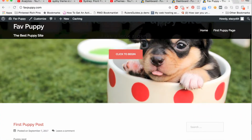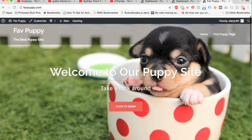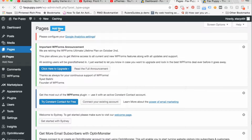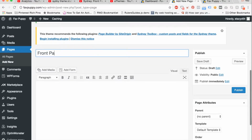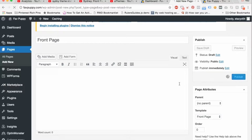We're using the Sydney theme. As you can see here, a normal page has the image slider and is followed by the post section. To change this, we're going to go to All Pages and then we're going to add a new page. Then you can title your page, front page, or whatever you want. And then we're going to change the template to be the front page template and then click Publish.